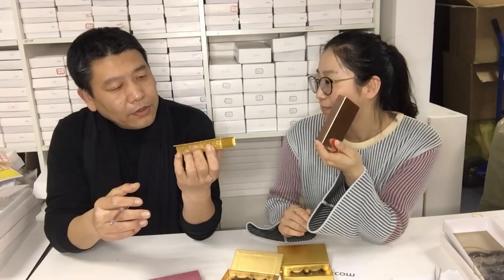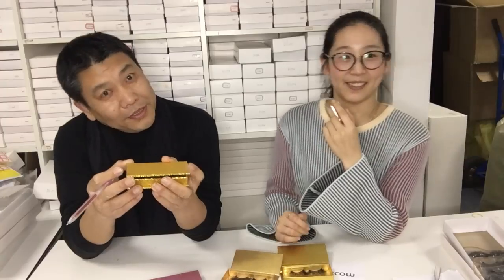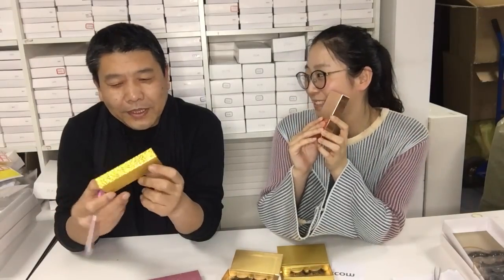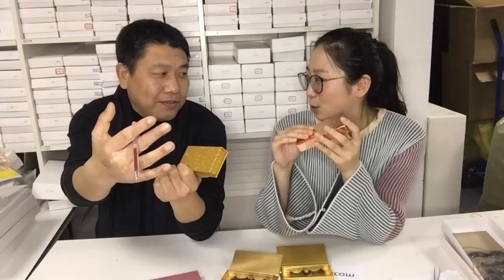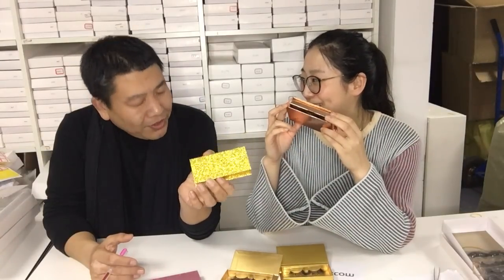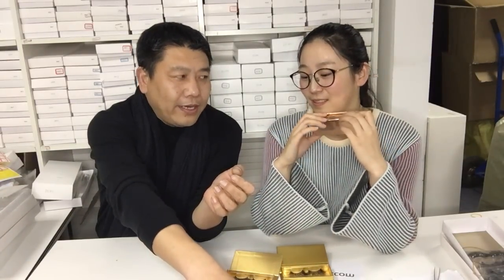And how many boxes do customers need to order? What is the minimum order quantity of these boxes? Only 30 pieces. Wow, 30. I cannot believe it, because we have tried many times to find a lash vendor who can supply custom boxes, and they said 100 pieces minimum. Too much. And you said only 30 MOQ and 3 to 5 days to print your logos. It is a great help to personal brand eyelash starters.